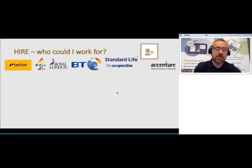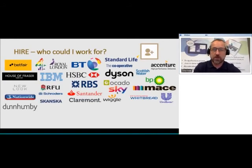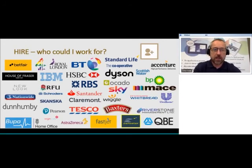So some of the organisations that once you're certified you could work for, these are all cloud adopters. There's no secret here. They've all adopted cloud in one form or another, or are going through that transition as we speak. So already there's a lot of very large brands that are adopting this technology.